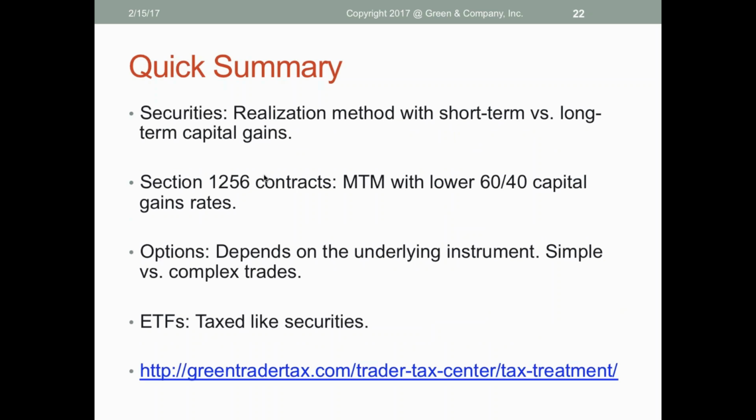So, a quick summary. Your securities use the realization method. The short-term and long-term capital gains: you hold it for a year, you get a long-term capital gain. Those tax rates are almost half as much. In the 10 and 15% bracket, it's 0. In the next brackets, it's 15%, and in the top bracket, it's 20%. The top ordinary rate is 39.6, effectively 40%. It's half the rate. So 1256 is mark-to-market with 60-40 rates.